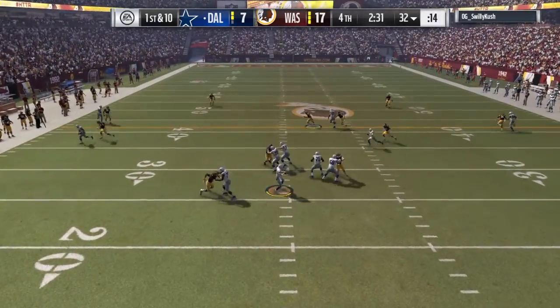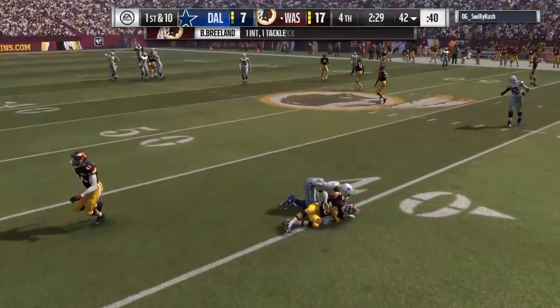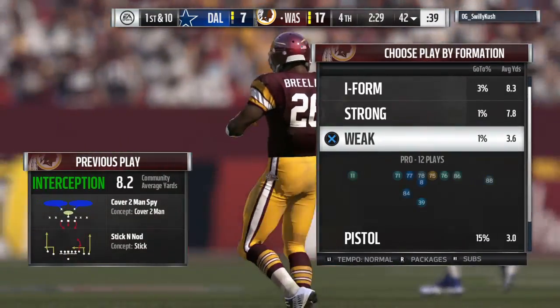What they really want, though, is to not even get to third down. They've got to... And this is intercepted, and that should do it. Picked off by Bashaud Breeland. And they will take over possession of the football at their 42-yard line.